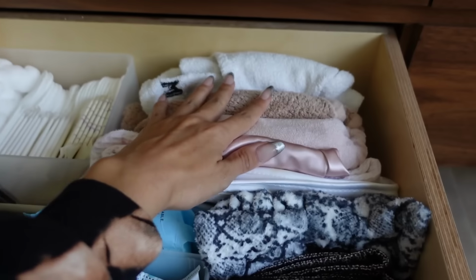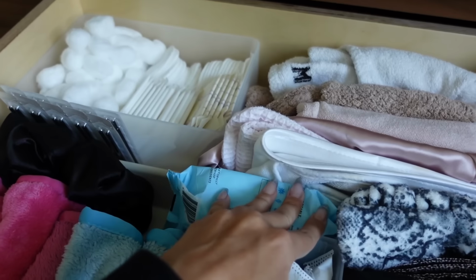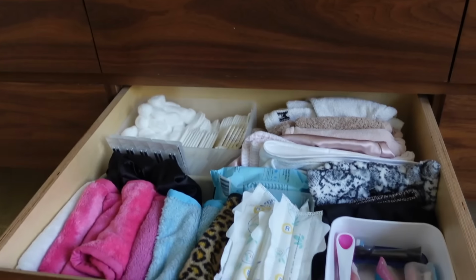Erasers, tampons, backup razors. These are my hair towels. These are my little hair wraps to do skincare. Backup wipes, eyeliners, cotton balls. You get it. The drawer is complete.